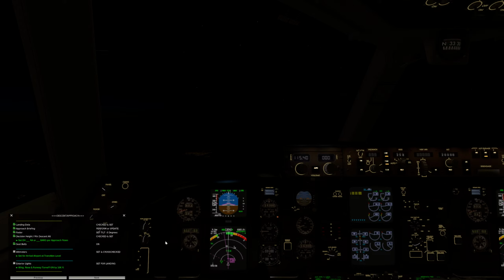Air 13 November Papa, expect visual runway 35 right, advise the airport in sight. Visual 35 right with Delta on board, and we'll advise visual 35.